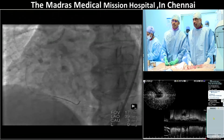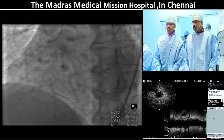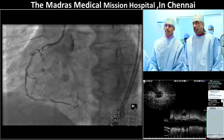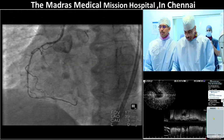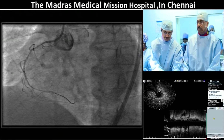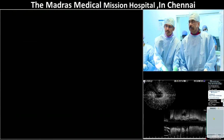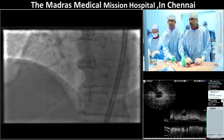So, we start our stenting from where we started our IVUS, and most probably we have to come all the way up to the ostium. Stop. Go to the PA cranium. Maybe some dissection in the distal. Yeah. That appears to be Gaia wire induced, I think. Yeah. That is why the wire was not going freely into the PLV.